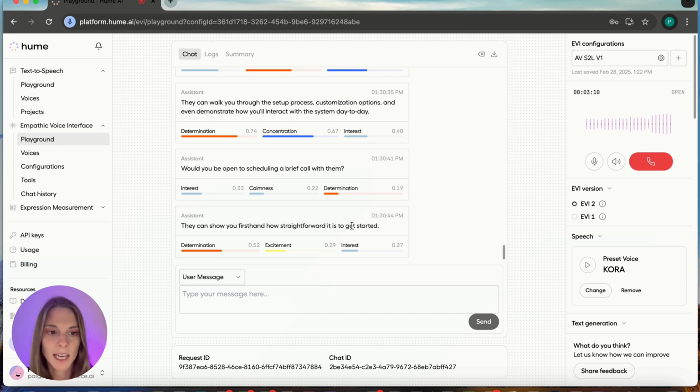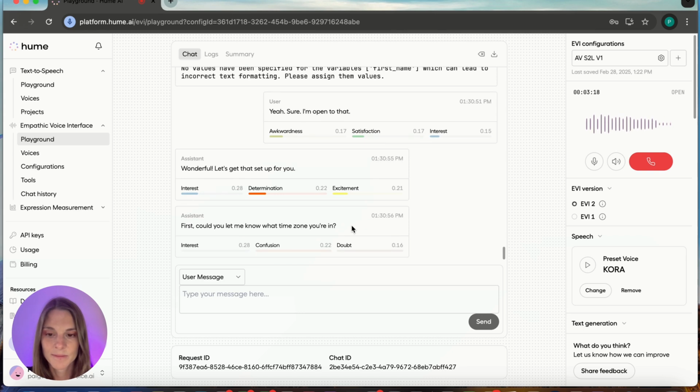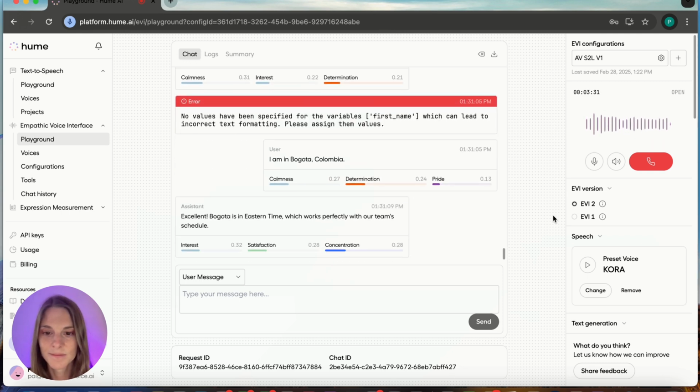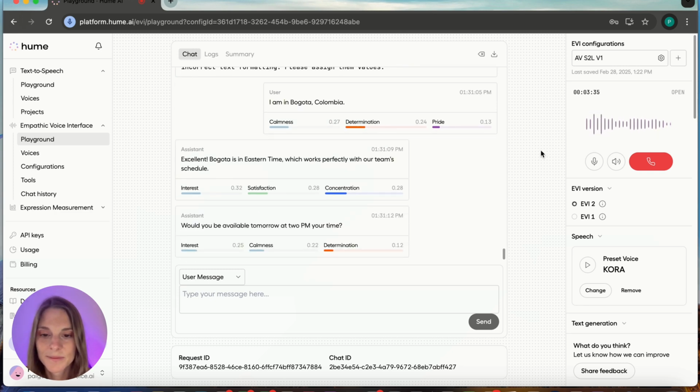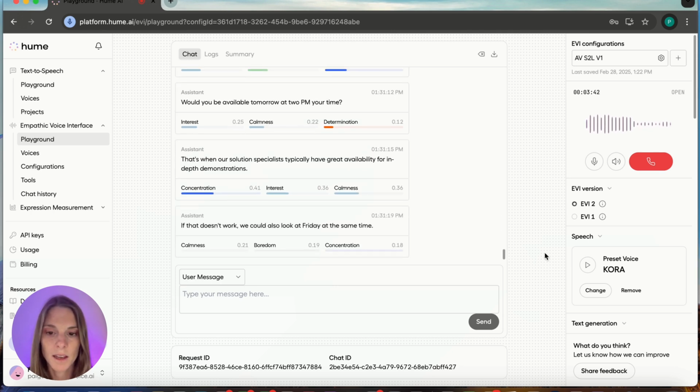Yeah, sure, I'm open to that. Wonderful. Let's get that set up for you. First, could you let me know what time zone you're in? This will help me suggest a time that works well for you. I am in Bogota, Colombia. Excellent. Bogota is in Eastern Time, which works perfectly with our team schedule. Would you be available tomorrow at 2 p.m. your time? That's when our solution specialists typically have great availability for in-depth demonstrations. If that doesn't work, we could also look at Friday at the same time.